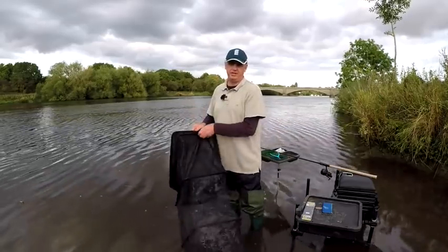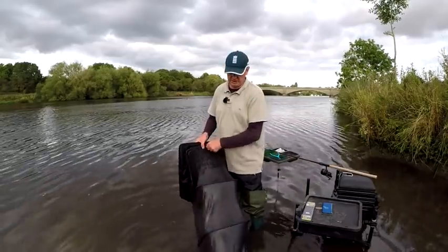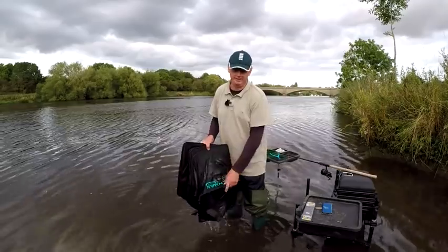But it's a lovely place to fish. I should definitely be back again. Might try a bit further down towards the bridge next time. See if there's a big roacher down there.